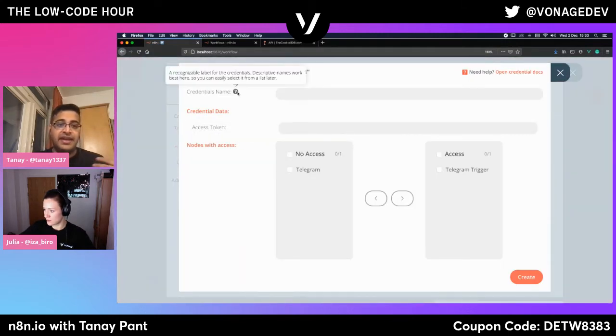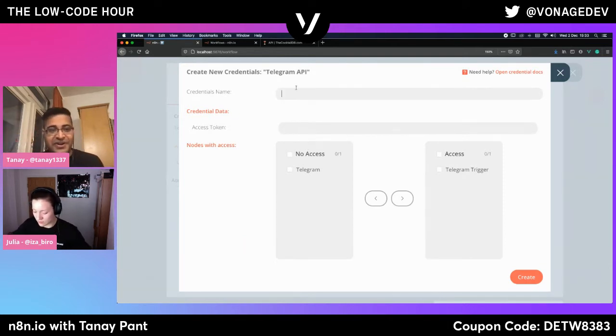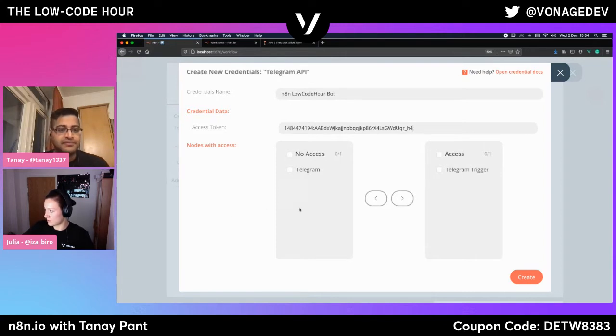So it's a name of the credential. A lot of times I'm building a lot of different bots. So just like this, the low code bot or maybe the expense receipts bot. This is just basically a name for you to help you find which credential you use in case you end up having lots of different ones. Perfect. And then we copy the access token that we took from BotFather. And we click on create.